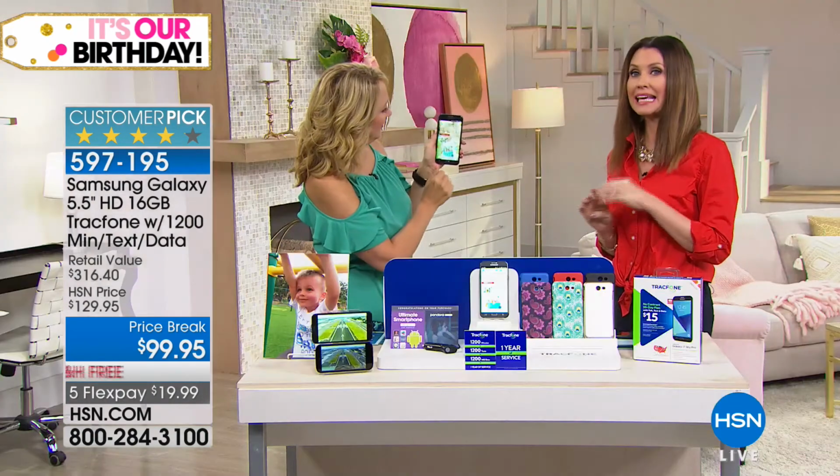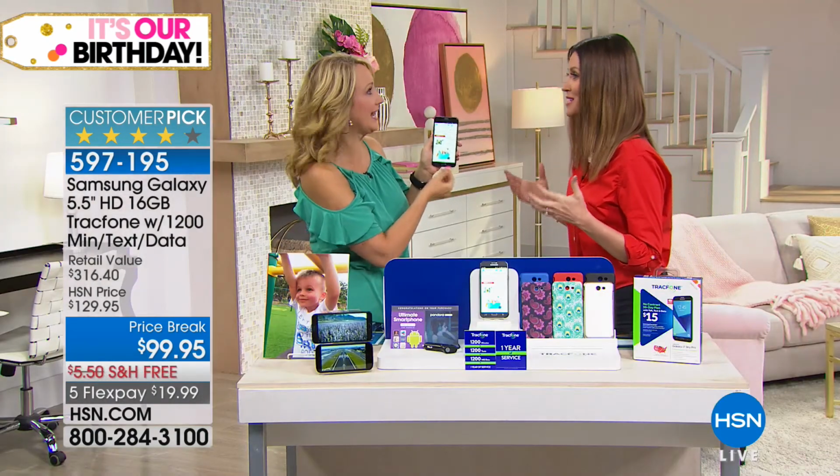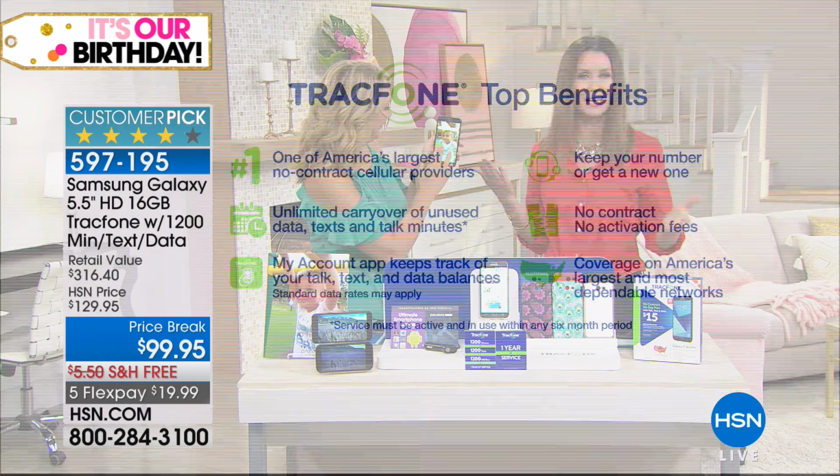But to be able to get over $300 in value, if you are a TracFone customer, and you love TracFone because it's got great reception anywhere you go. Of course, if you're using your phone for your phone and you're not just texting, you want to be able to get those calls crystal clear everywhere. Even just for the minutes, you're paying for the minutes and you're getting a beautiful phone.